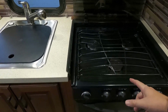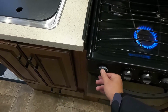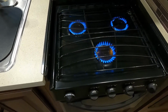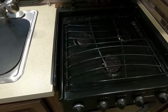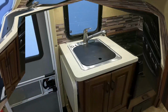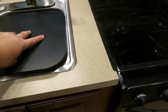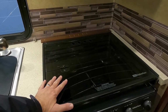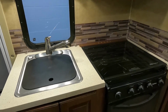You have a 3-burner cooktop. Let's see if it lights. Lights right up. A 3-burner cooktop, so you're able to cook in here. We have propane on board. You have a stainless steel sink with a plastic sink cover, so you can cook right here in the kitchen. Glass cooktop countertop extension, so you can make use of the countertop space that you have.